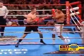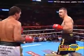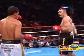Body shots by Sanders, backing Vitali off. Vitali goes back after him. Two jabs and a right hand. Klitschko seems to have judged that Sanders is tired.